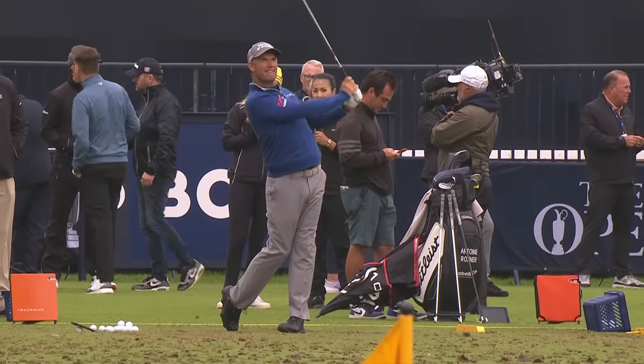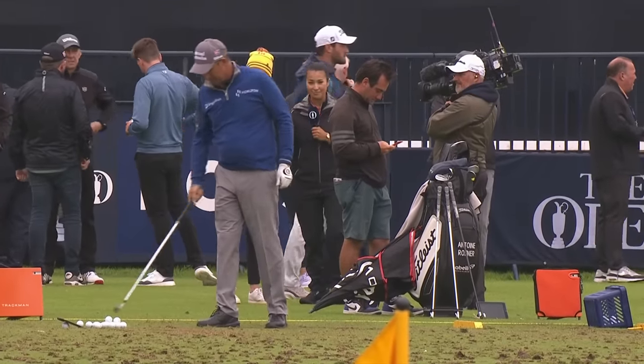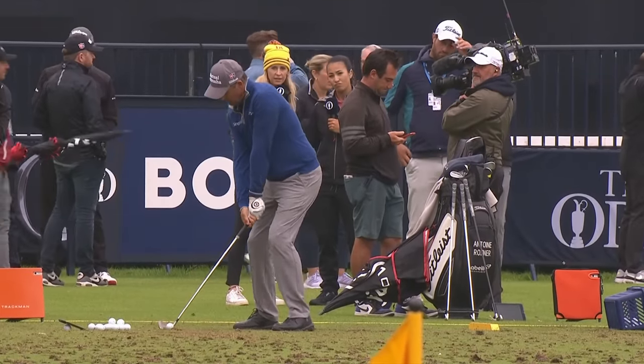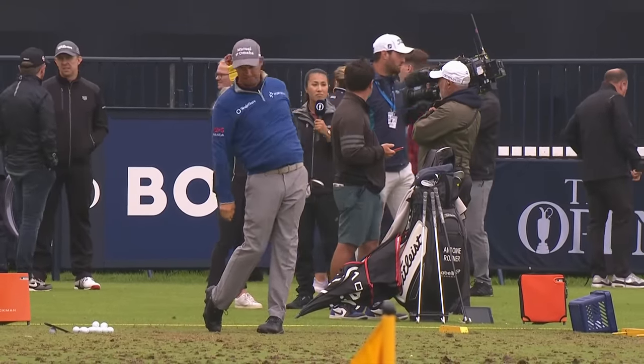It's absolutely remarkable to think that he's now into his 50s, which isn't old in the grand scheme of things, but just how athletic and powerful he is. Absolutely. He's got his whole team here, and you can see behind him, it looks like a 7-iron in his hand there. He's got the TrackMan behind him. What do you think he's going to be looking at right now in terms of numbers on the TrackMan?